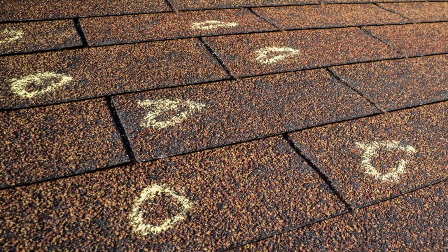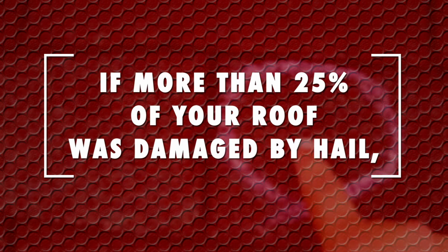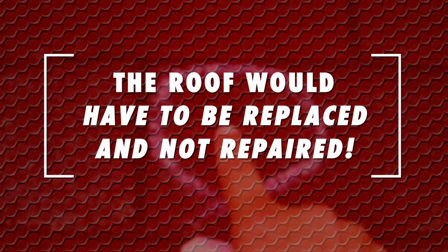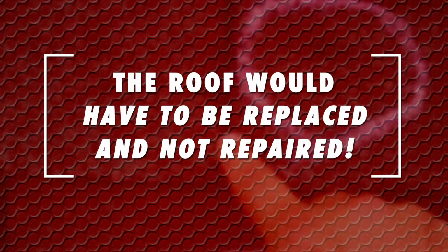Once this is determined to be viable and legitimate hail damage, they use the 25% rule to determine repair or replacement of the roof. If more than 25% of your roof was damaged by hail based on Florida's building code, the roof would have to be replaced and not repaired.